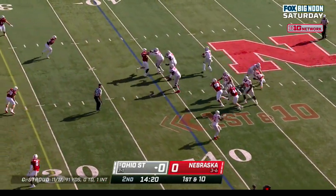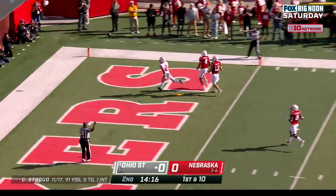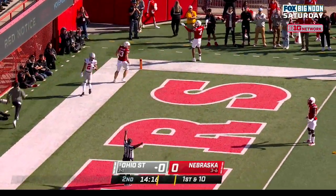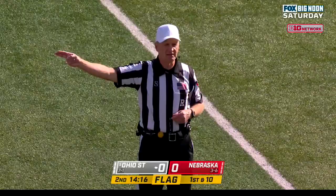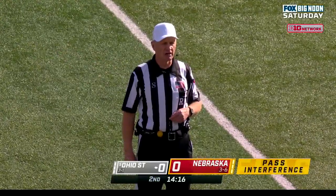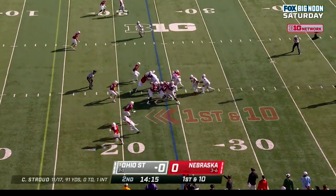First down at the 39. Stroud stepping up, buying time, delivers, incomplete. Olave the target and a flag. Pass interference. Defense number 4. 15-yard penalty from the previous spot. So they'll move the ball to the 24-yard line.